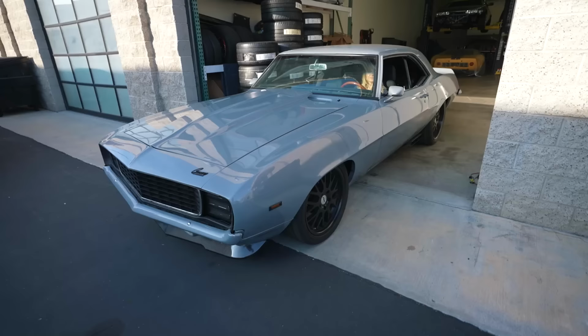So we pulled out the computer, took a look at our tune on Holley, and we had the RPM limit set at 7,800, which was fine because the car has a solid roller on it, but we backed it down a little just to 7K because this is more of a daily than a race car.